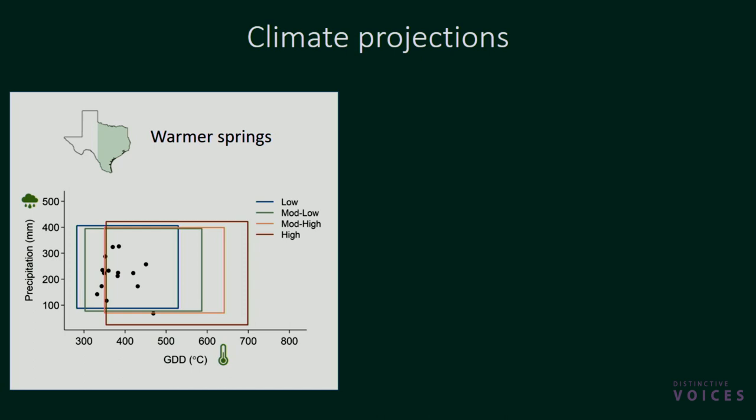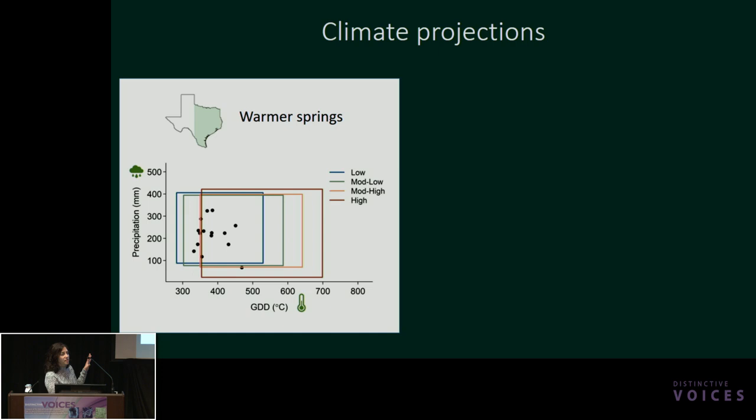However, as we go into higher emission scenarios, the red being the highest emission scenario, we see that this area in Texas is likely to get hotter. So this is what this box indicates, that there are going to be more values on the right side, and possibly even a little bit drier too. So this is just a summary of what this looks like. Mostly warmer springs, especially under the highest levels of emissions.